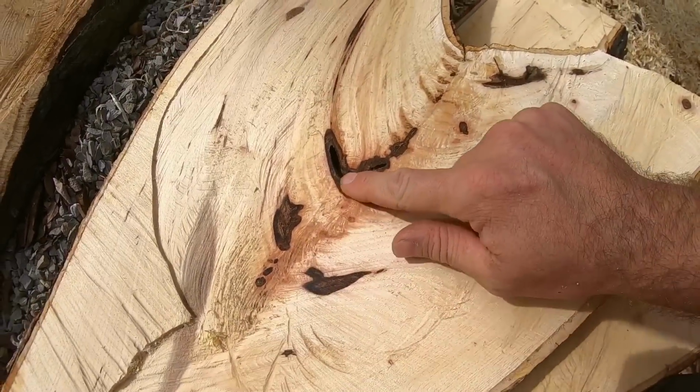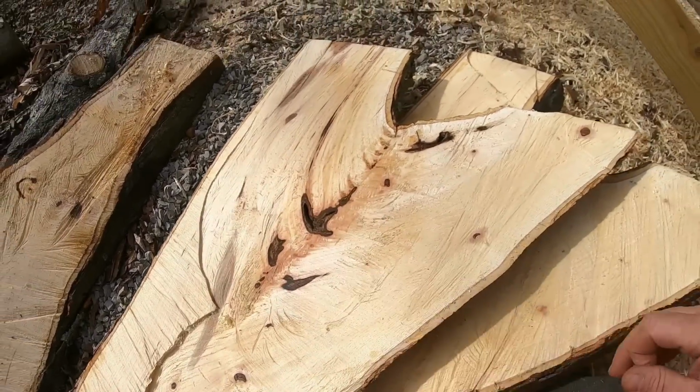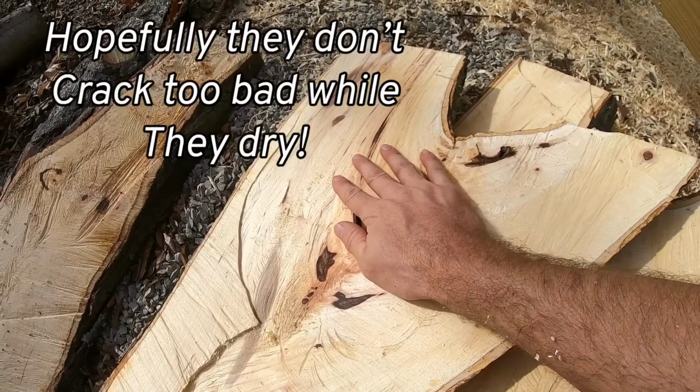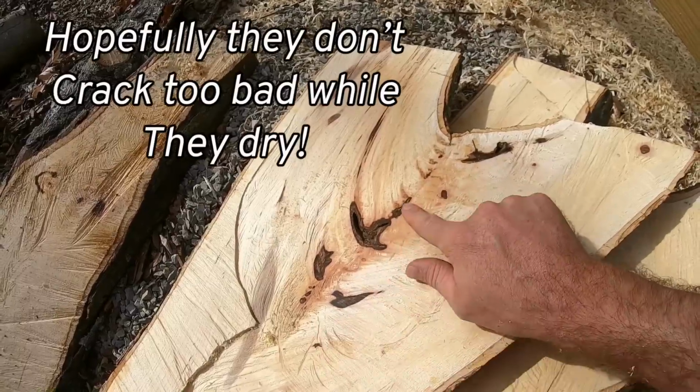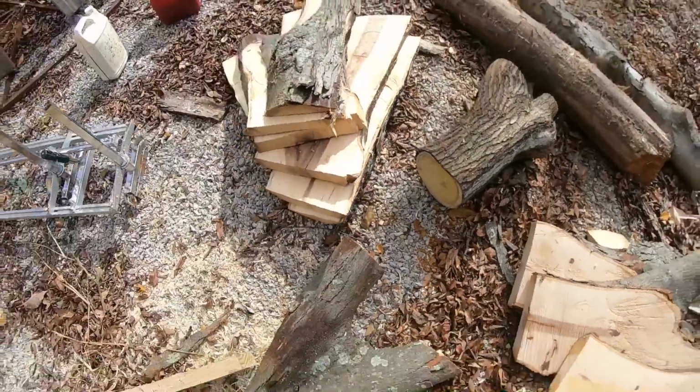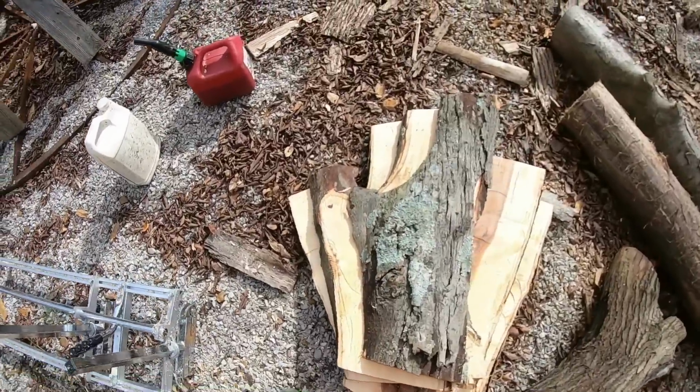Definitely some cool stuff going on in this one. Obviously have a lot of planing to do. That comes with the territory of using a small saw and a, you know, freehand job, but that's okay. There's some cool stuff going on there, so I do think I'll save these. But this one is exactly what I was hoping for.